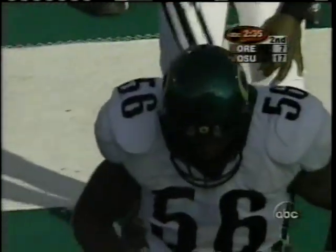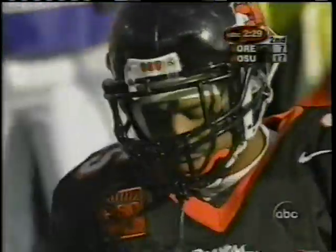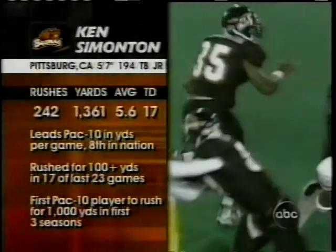His eye on him the whole way, and he brought him down after a pickup of about 4 yards. Well, he gets back to the original line of scrimmage plus one. Only 3 penalties for Oregon State in this half, 9 for Oregon.